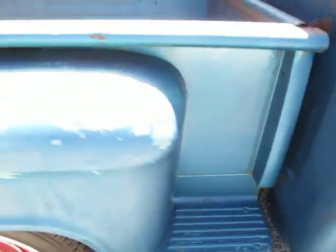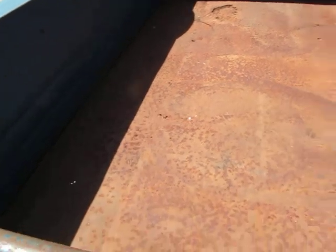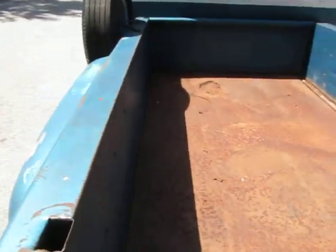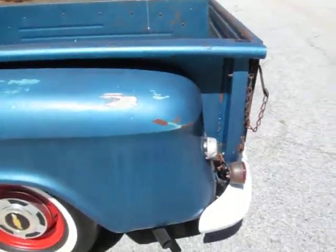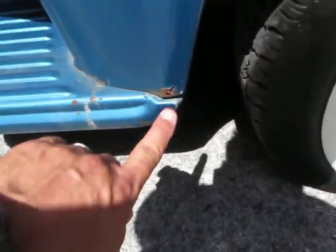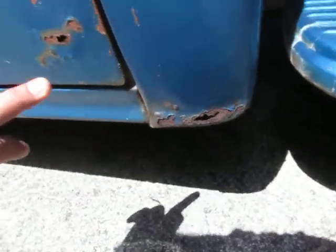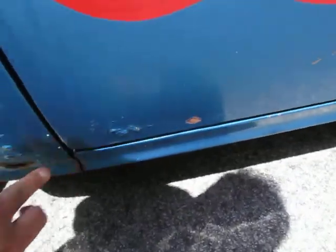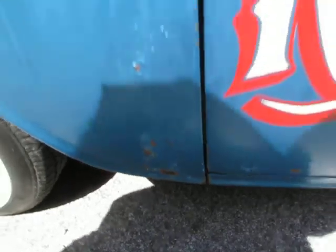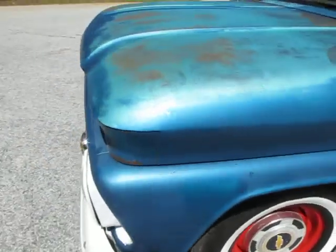Step side is good. It's got an old steel plate in the bed. That might be something I'd do, is go to Home Depot and get some wood and put a wood bed in it. I like wood beds, but you know, everybody likes something different. So tiny little spot there, little hole. Same thing as the other side. Little spot at the bottom of the cab corner, and the door rocker looks good on this side as well. A couple of bubbles here, little there, a couple little spots here and around the front of the hood.